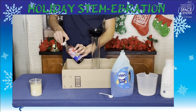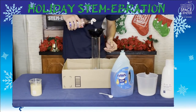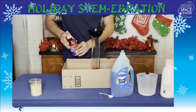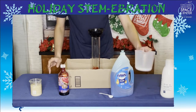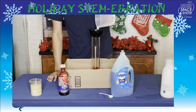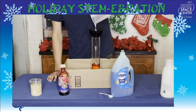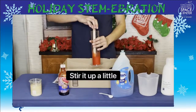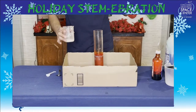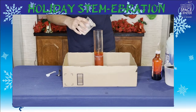And then we would add the food coloring, again, if you wish. Add a few drops. And then next, we add the hydrogen peroxide. This is where the fun part begins. We're gonna add our yeast water mixture in.